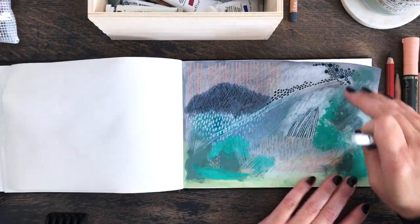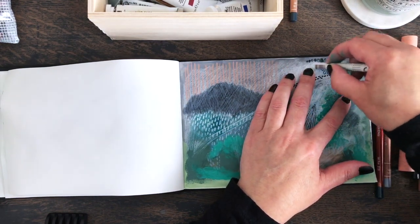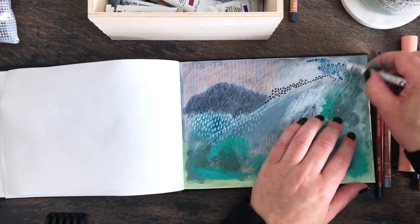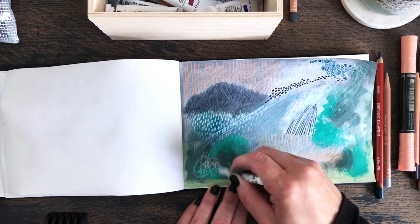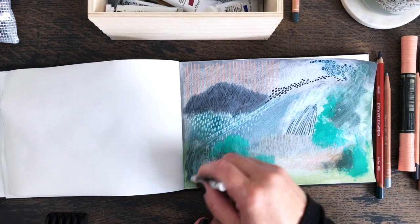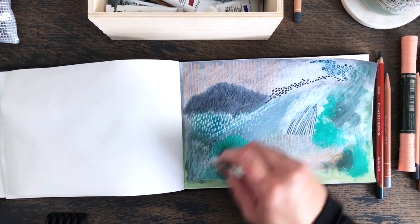Anyway, shall we just call this done? I think before I completely cover it up with white, or maybe just, I'm just thinking a little bit more here. Oh, that smudges the Derwent drawing pencil a bit, which is actually quite a nice effect. Softens those edges. Do a little bit of mark making down here. It could be quite nice to have a little something over the top there. It's just so much fun to scribble.